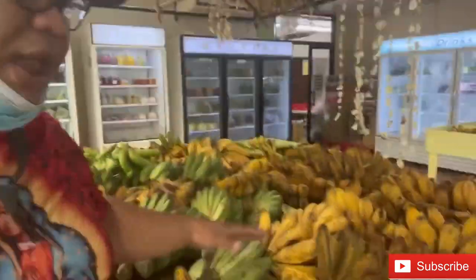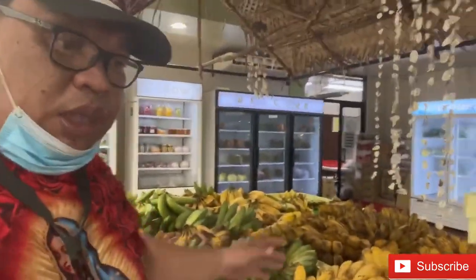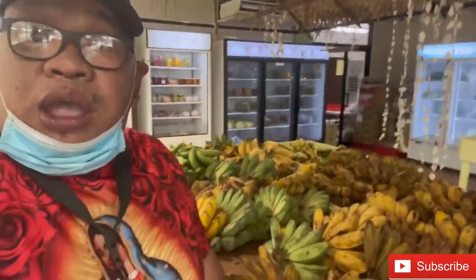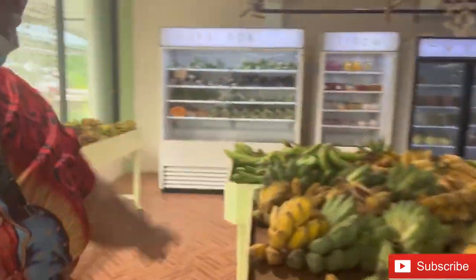They have bunches of bananas, from thick bananas to small bananas. I don't know the name of this banana, but I know they have different names. But if you're low in potassium, then you eat banana. Cooking banana, eating banana, so many bananas.